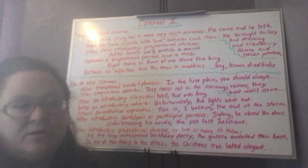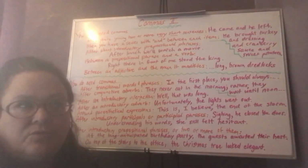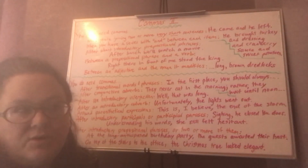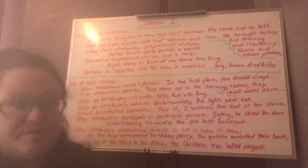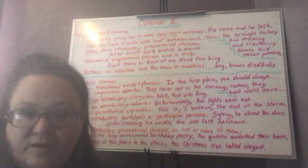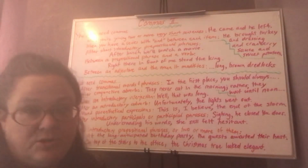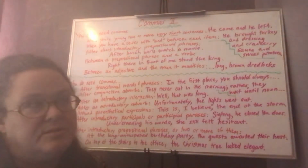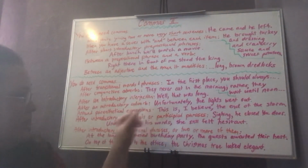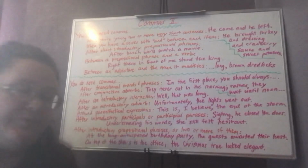Conjunctive adverbs can also be used as transition words at the beginning of sentences or the beginning of paragraphs. So if I'm going to the next paragraph, I could say, "Therefore, blah, blah, blah." I'm using "therefore," which is a conjunctive adverb, as a transitional word.